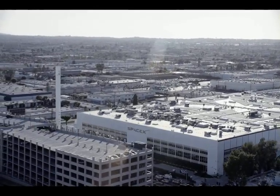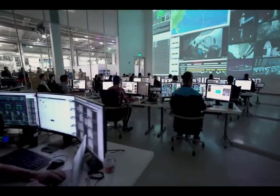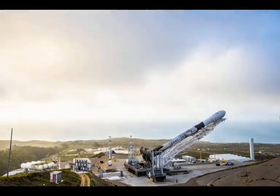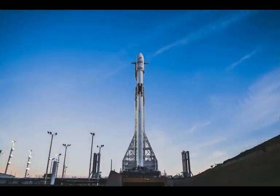Nice launch checked and countdown net. Pad is clear. 10, 9, 8. Launch auto sequence 7 has started. 6, 5, 4, 3, 2, 1. Go for launch.